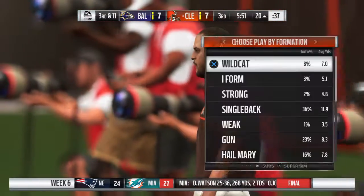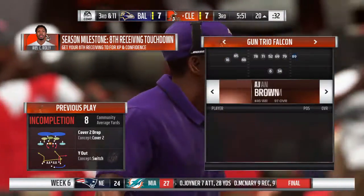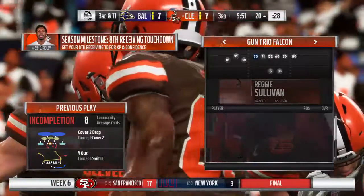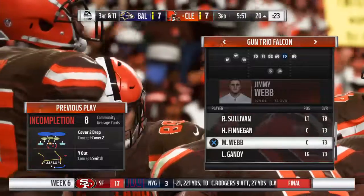The pressure really ratcheting up. They get the sack on first down. Then a near sack. They got to him there just as it was leaving his hand. Yeah, they might need to change their pass protection scheme a little bit. Maybe bring another guy into the backfield to help protect the quarterback, because that was awfully close.